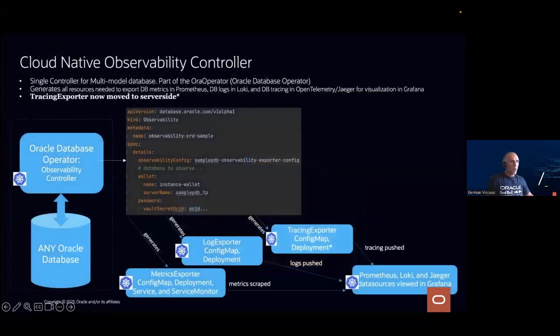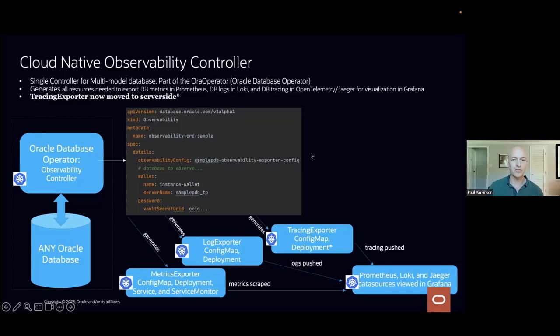All right, so I'm almost done here. The Cloud Native Observability Controller. So here is a quick recap of the upcoming observability functionality in the OraOperator, thanks to the Observability Controller. This is going to be in the OraOperator soon. As you might have noticed, I made an intro to the metrics and logs exporters, but left out tracing. You see there that we have the tracing exporter, config map, deployment. Now Paul is going to go deeper into distributed tracing. So Paul, all yours. All right, thank you so much.